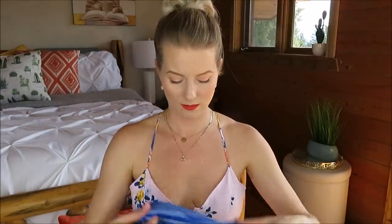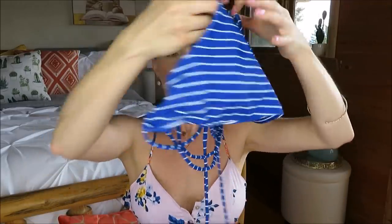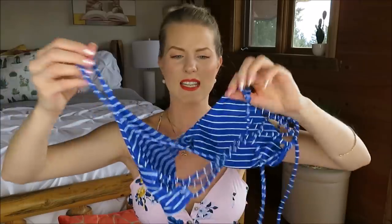One I really, really, really like. So this is the color. Oh, when I saw this, I just loved it. The top is just a very simple kind of top, no details or anything like that. Just striped, lined with the same fabric. And the back ties up quite neat, actually. I just thought it would be kind of like a plain tie back.